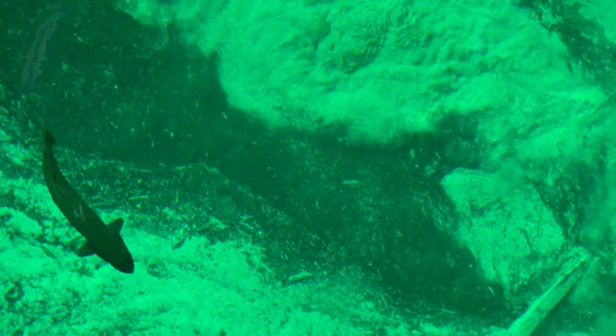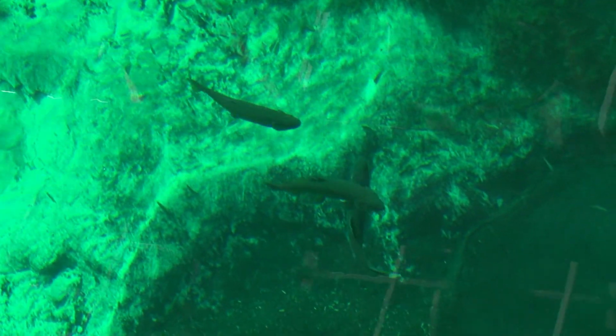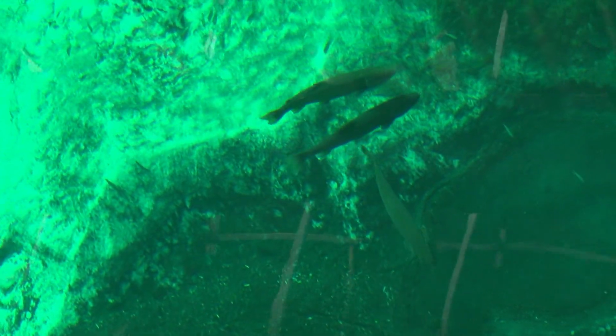Pat, the first thing I got to ask you is, how does the water stay so clear? Well, you have 10,000 gallons a minute that comes up through the bottom. And that's crystal clear water, and that's constant movement. And that's why you get the rolling sand on the bottom. The water is so crystal clear, it looks like we're just floating in the air over these fish. How far down to the bottom? It's 45 feet deep. 45 feet.